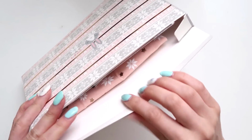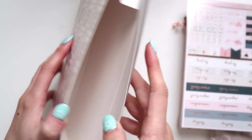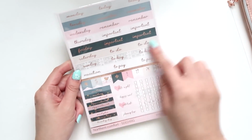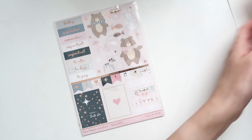So let's get right into the unboxing. Let me just take everything out, and I love how the box is pretty intact. You guys know if you've been watching my unboxing videos, that's no easy feat. So first we have stickers. This is the standard stickers that you get with every single kit. You've got your check boxes, some labels, some clip art full boxes, and these do fit in your Erin Condren planner in case you're curious.